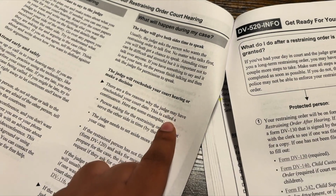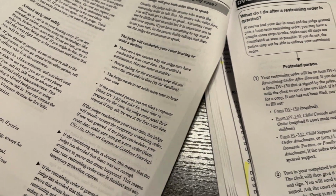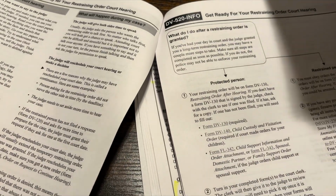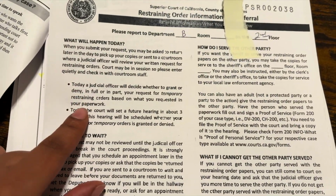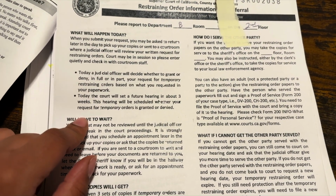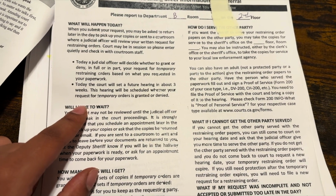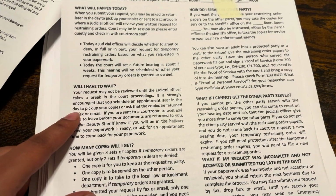The judge gave us both time to speak, and the judge basically asked, well, let's just do this first. So this is what's going to happen today. They decided to give me the temporary restraining order, and then I had to go down to the courtroom and pick up a copy of that. And then the court date was set 3 weeks after.